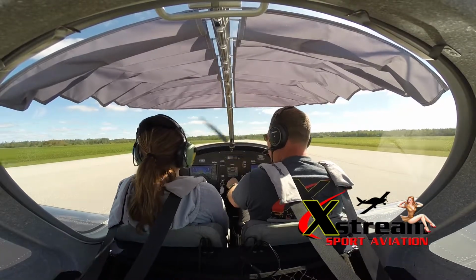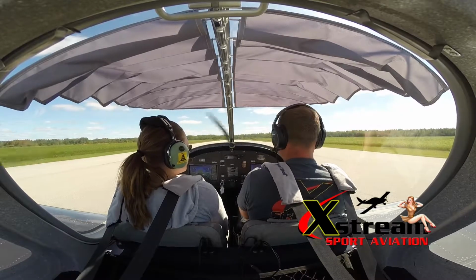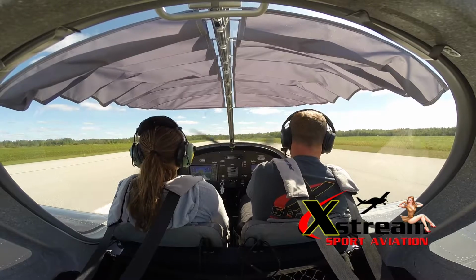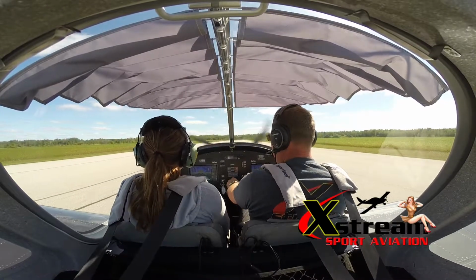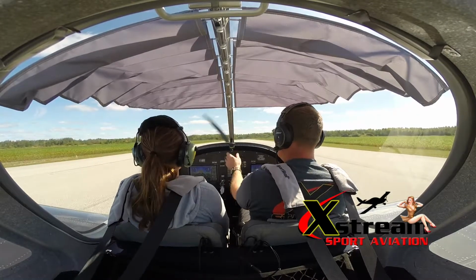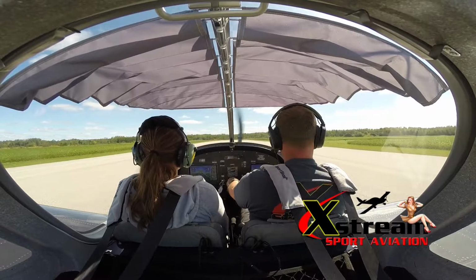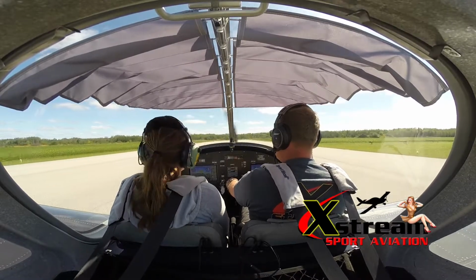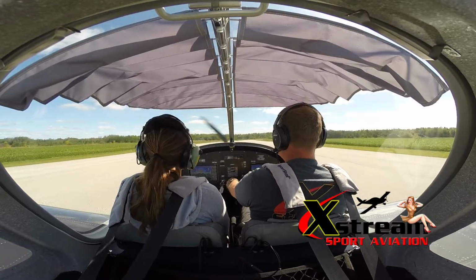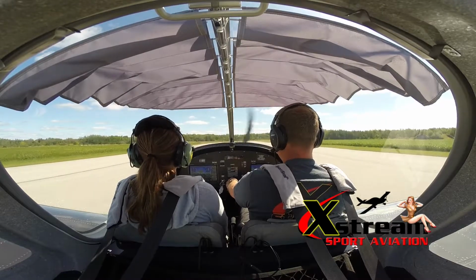Making sure everything's nice and secure. Edenvale traffic, Skydive Alpha taxiing to 31. We'll be departing towards the fare drop area.